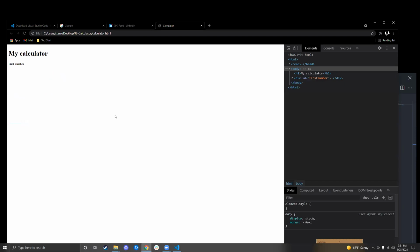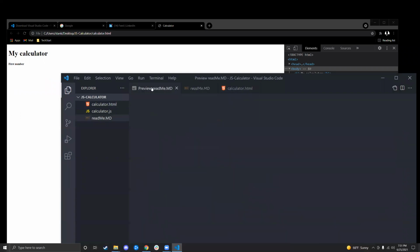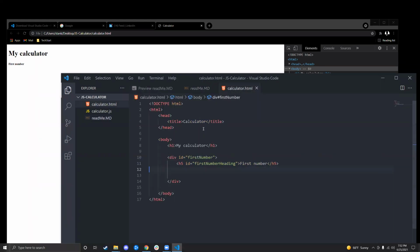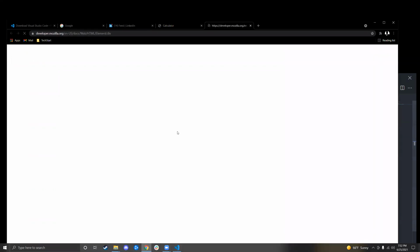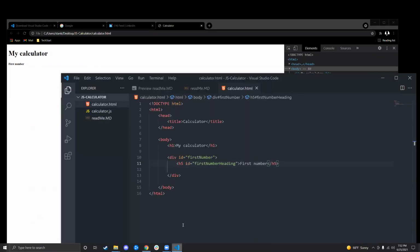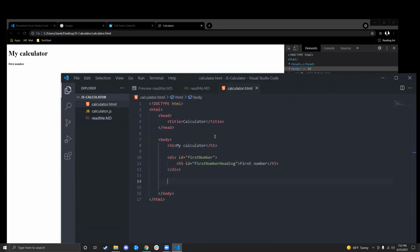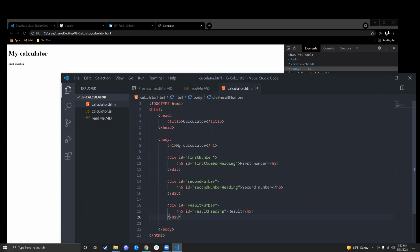Let's refresh the page and we proceed where we stopped. Okay, going to open the README file again. Let's see what we should do on the next step. Using the same idea from step number 7, paste the following code. So I'm just going to copy this and put it right here. So after the first div, I'm going to put this over here. Second number and the result number.